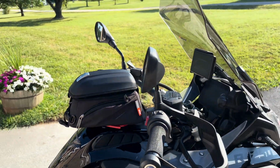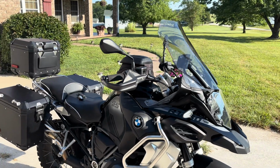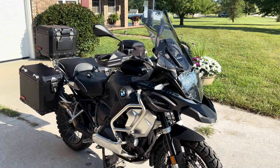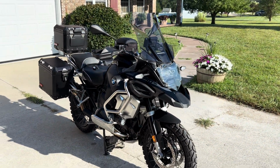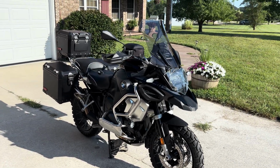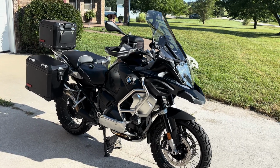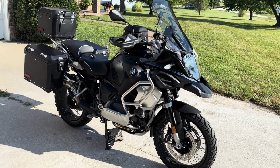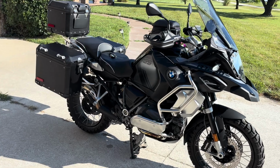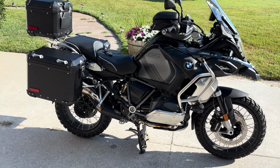Now, if you're in the market for an adventure bike, and only the best will do, this is the bike for you. This 24 BMW R1250 GS Adventure is the top of the line adventure bike, and it has all the right accessories on it. Super low mileage, ready to go, ready for your next adventure.